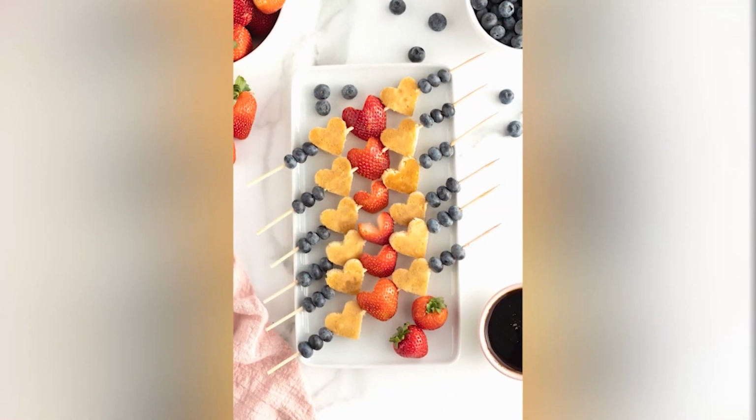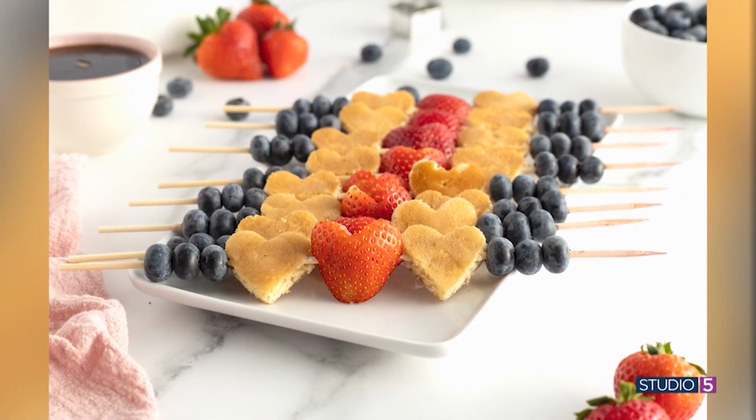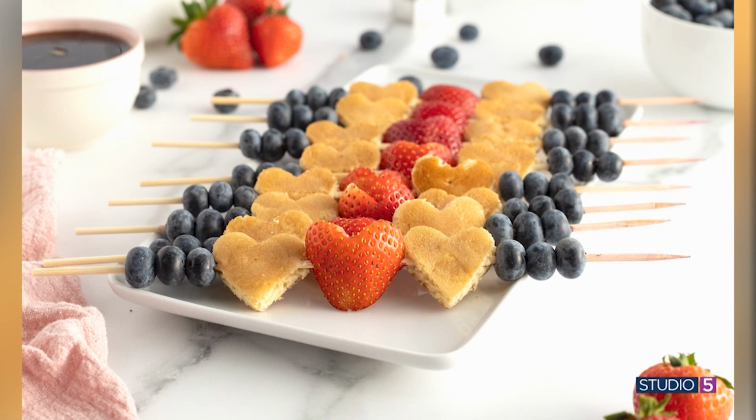Welcome back to Studio 5. Ditch the store-bought sweets this year. According to my next guest, nothing says you're someone special like a homemade Valentine surprise. Maegan Brown joining me through the screen to share 2 Valentine treat recipes that are made with love.